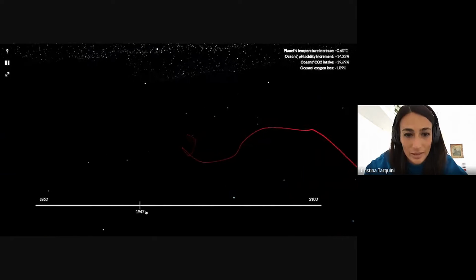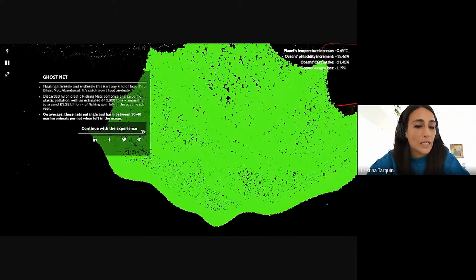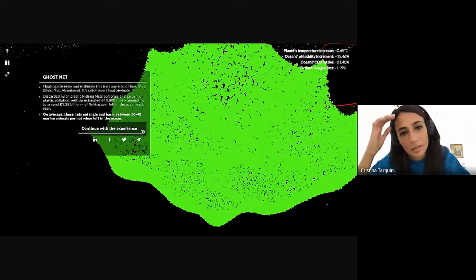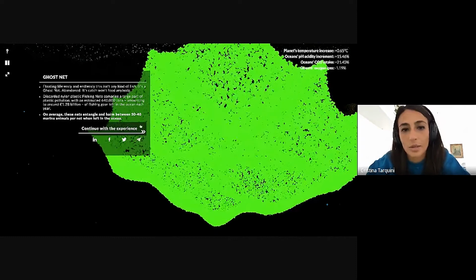So this is an example of an anthropocentric animal, for example, a ghost net. A ghost net is a net that has been abandoned in the sea. On average, this net entangles and harms between 30 to 40 marine animals per net when left in the ocean. So this is not fish that will feed anybody. It's just there to die because somebody forgot a net.